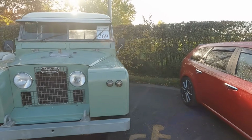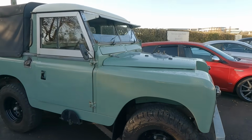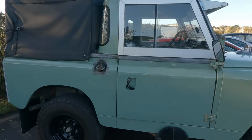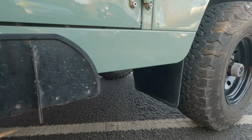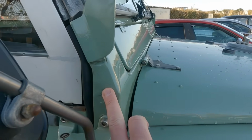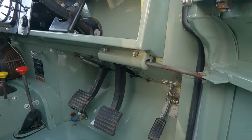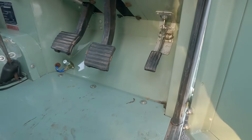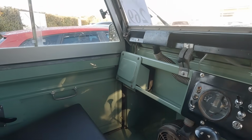And coming on to this 1968 Series 2A, I'm always kind of drawn to the Series Land Rovers. This one looks lovely with a full respray, and I think this is Grasmere green. Underside is excellent. It's had a lot of work done on this, I think. Yeah, it looks really nice. It's a good paint job. Sometimes on these, even with a respray, they're not always the highest quality, I find. But this looks great. Inside as well, look at that. It's pristine. New seats and everything. Yep, this is really nice.